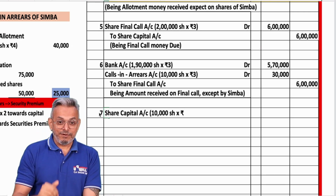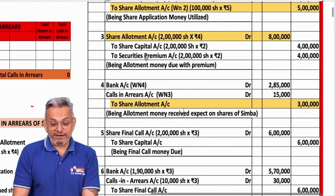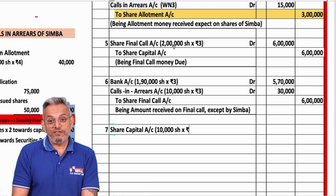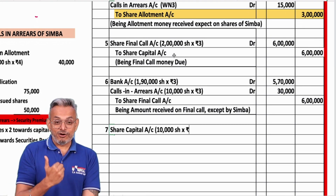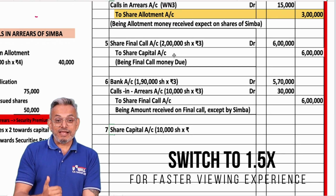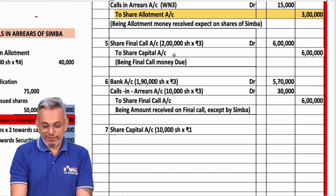And you can see the previous entry at every stage. Second stage, that is allotment, we have already credited for 2 lakh shares rupees 2 to capital. Over here for 2 lakh shares rupees 3 to capital. So we have credited to capital but we did not receive the money. Now we are forfeiting the shares. So what all capital we have created, we have to cancel it. So we debit rupees 10. So 1 lakh.